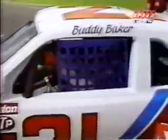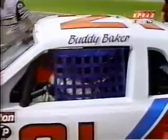It looks like they're motioning him to pull behind the wall, so they got bigger problems than just tires right now. We'll get an update on the Buddy Baker story for you in just a moment. Front 2 cars now complete the 29th lap. Allison in front. Yarborough tucked right in his rear bumper.